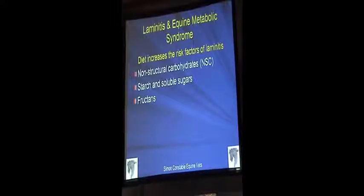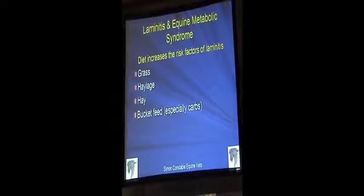So it tends to be more fibrous and not have as much of this in. But obviously we're altering that. We're giving them too good grazing and too good things like haylage and that sort of thing. So try and reduce that sort of thing. These are the things that are high in these structural carbohydrates: grass, haylage, hay.